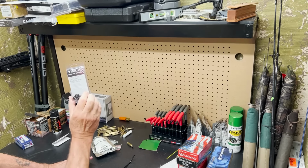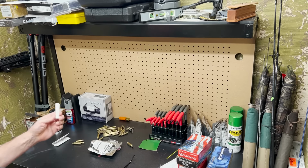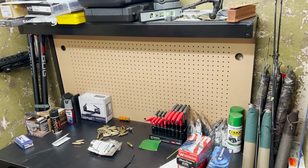That's a strap brace right there. That's bowstring, flight rail lube. Oh, I forgot. I was going to show you.